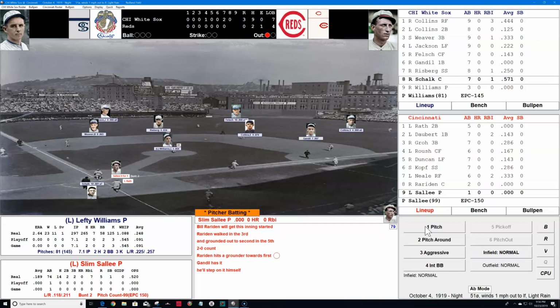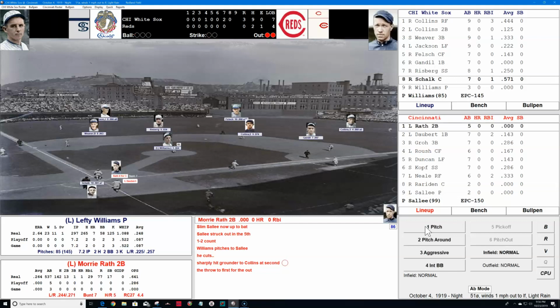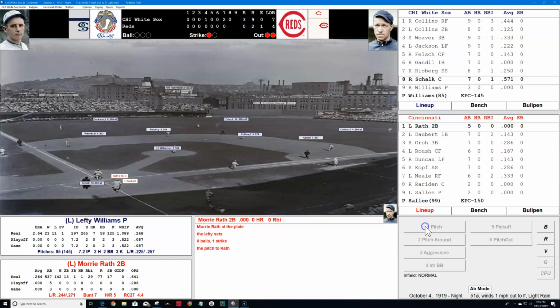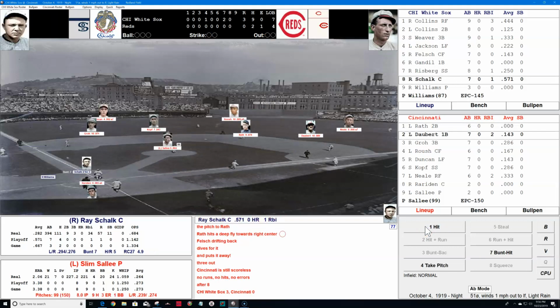Lefty Williams will now pitch to Slim Sally. He's 0 for 1. Here's the pitch to the pitcher. Sharply hit grounder to Collins at second, and he'll throw to first for the out. 2 down. And now we'll see Maury Rath. He's 0 for 3. Williams sets up. Here's the pitch. Rath hits a deep fly towards right center, but Felsch has got it. Nothing across. Still 3-0 Sox.